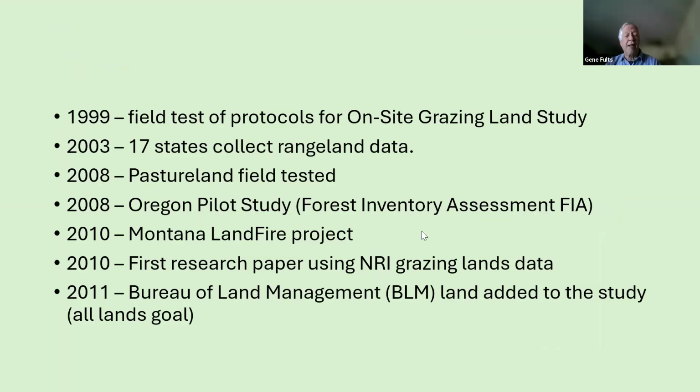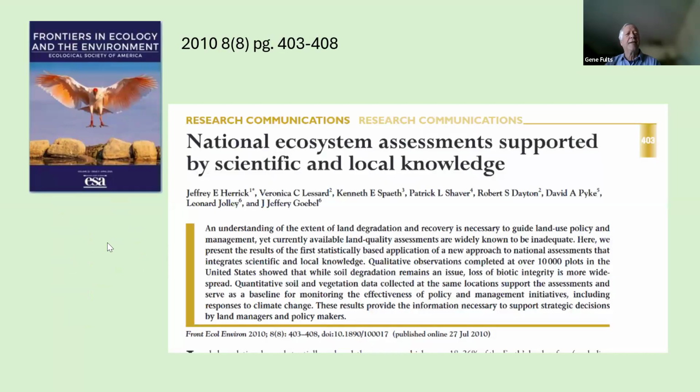So in 03, the first 17 states started collecting. In 08, we had the Oregon pilot study, which is a project jointly with the Forest Inventory and Assessment people, Montana Land Fire Project. First research paper was published using NRI grazing land data, and Bureau of Land Management land was added to the study, trying to achieve that all lands go, or all rangelands go. Here's that scientific paper that was published: national ecosystem assessments supported by scientific and local knowledge that used a lot of that NRI data. It's by Eric and others.